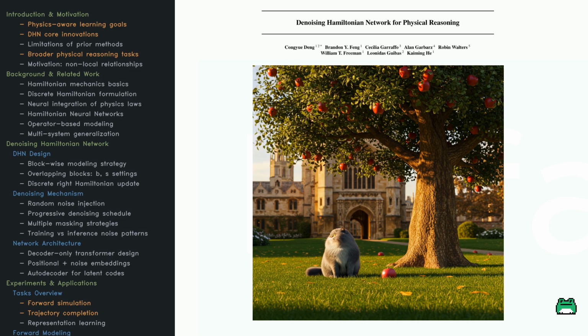From a tree, Newton has his aha moment. But what if that apple bounced, swung like a pendulum, or interacted with another apple midair? Welcome to the wild world of physical reasoning. Today we dive into the Denoising Hamiltonian network, a neural network that doesn't just predict one step at a time, but learns global physical rules.